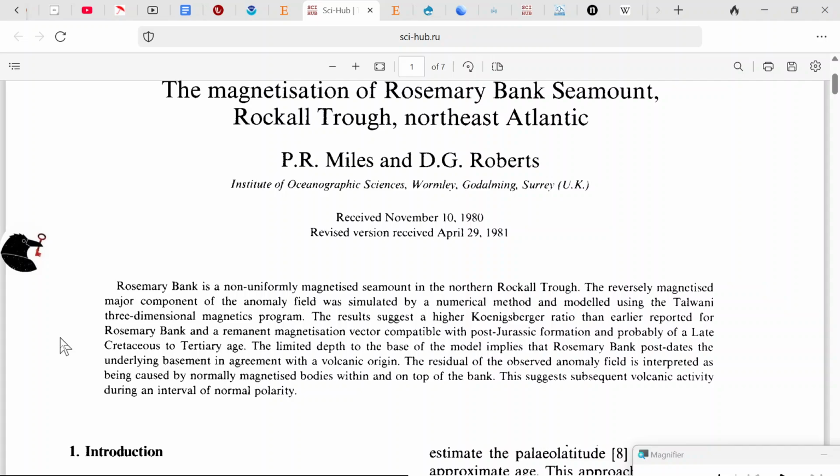Rosemary Bank is a non-uniformly magnetized seamount in the northern Rockall Trough. The reversely magnetized major component of the anomaly field was simulated by a numerical method and modeled using the Talwani three-dimensional magnetics program. The results suggest a higher Königsberger ratio than earlier reported for Rosemary Bank and a remnant magnetization vector compatible with post-Jurassic formation and probably of late Cretaceous or Tertiary age. The limited depth to the base of the model implies that Rosemary post-dates the underlying basement, in agreement with a volcanic origin.